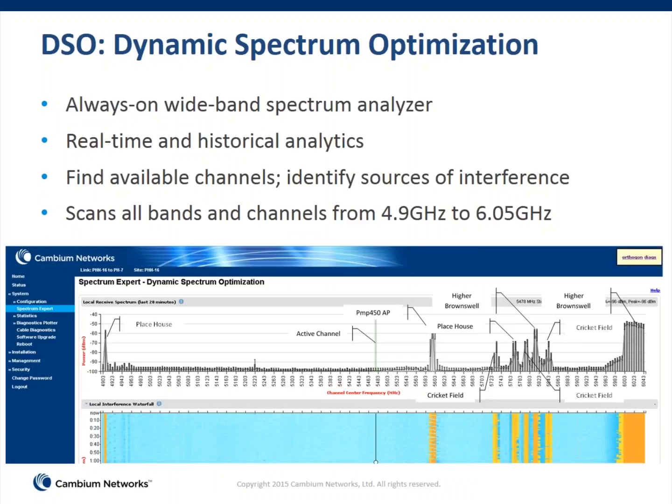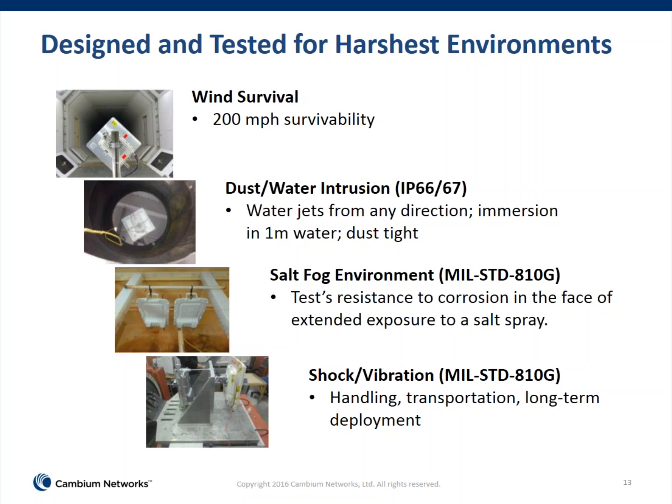The PTP 650 also features something called dynamic spectrum optimization. This is important in unlicensed bands, the ability to see what's happening across the spectrum and then always optimize to find the best available channel. So with DSO, the PTP 650 can find where sources of interference are and avoid those and jump to a channel that is the most clean and gives you the most fade margin, the most reliability.